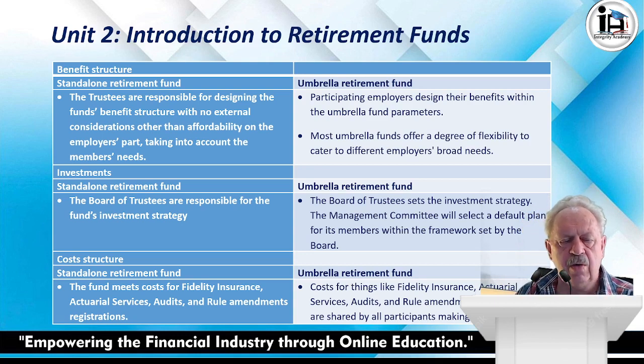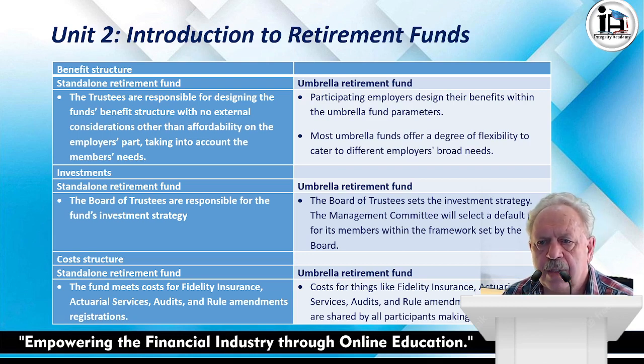Right, that concludes our session on Introduction to Retirement Funds, which is Unit 2. The next session we will start with will be Unit 3. There we'll look at the legal and regulatory framework of a fund.